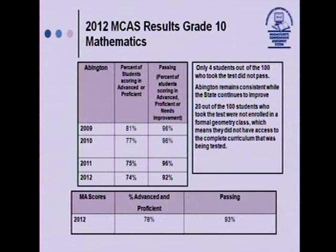In terms of grade 10, once again, I printed the last 4 years. You can see we're fairly consistent, and we have the same issue that Dr. Gonzalez talked about. Only 100 students took the test, although the results are based on 103 students, I believe it was. Only 4 students out of the 100 did not pass. Abington remained consistent while the state continues to improve. Something that's unique is that 20 out of the 100 students who took the test were not enrolled in a formal geometry class, which means that they don't have access to the complete curriculum that's being tested.